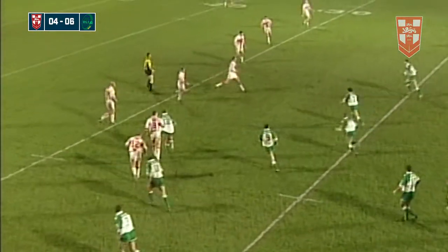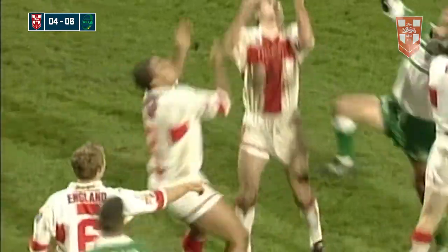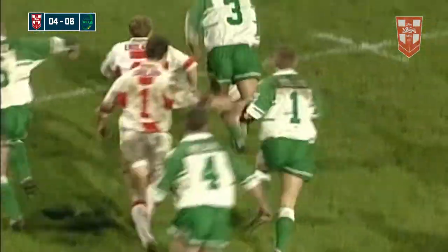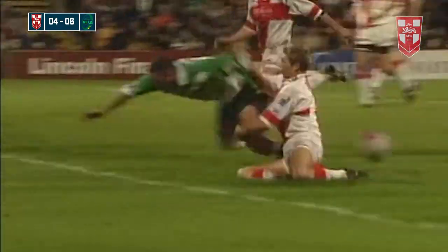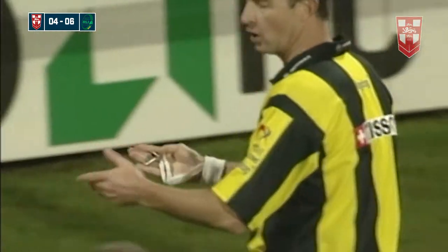Sadly for the English, Anderson didn't. Sheridan will hoist the bomb. It's a cracker. Wellens is after it. They've spilled it in England. Martin hits it in. Martin Hall comes back, no ball. And Ireland have blown a try.